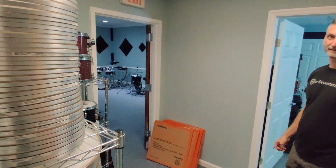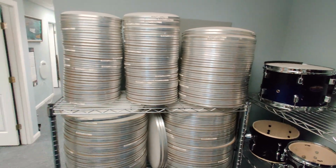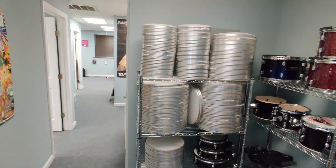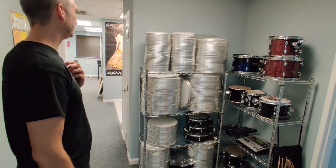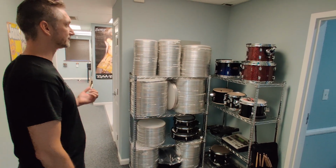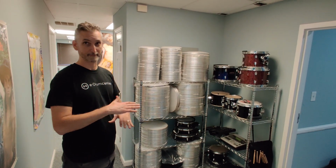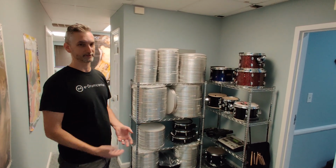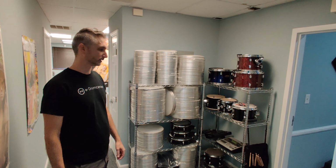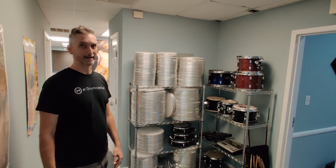So you've got a lot of mesh heads here. What's the story behind all this? Oh yeah, those are actually Aquarian practice heads. They had some leftover. We were kind of hoping we could use those for batter heads, but we tested them and they're just not thick enough. They don't have enough tension. So our plan is just to use them for bottom heads. Okay. Going forward. Nice. Or maybe if somebody wants some silent heads to practice on, they'd probably work fine for that too.